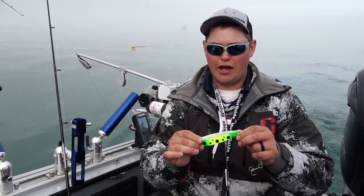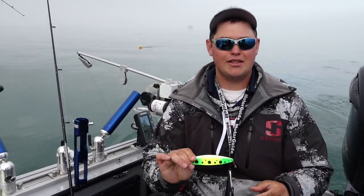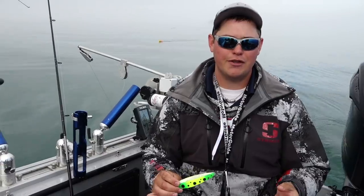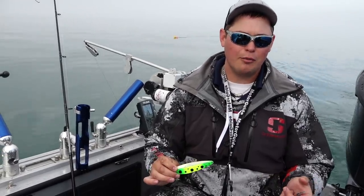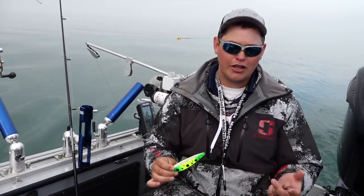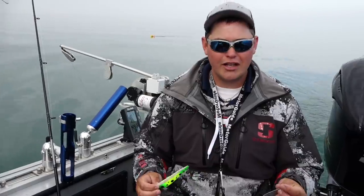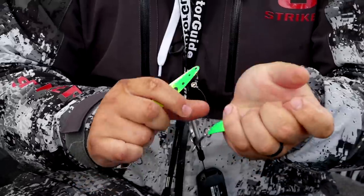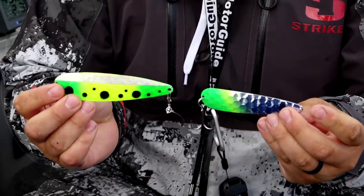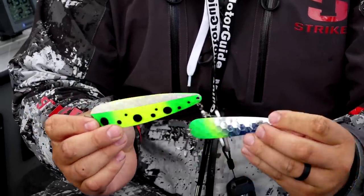In the size of the spoon that we use, this is a Silver Streak spoon that I have here, and it's called a mag spoon. And the mag size used to be super popular for salmon fishing all over the Great Lakes, but in most cases, the Great Lakes forage has gotten a lot smaller. If you're looking at fisheries like Lake Michigan, we tend to use a lot smaller spoons in Lake Michigan. Now this is a standard size spoon, a Silver Streak standard. So you can see when I hold them up next to each other, there's a pretty good size difference there.